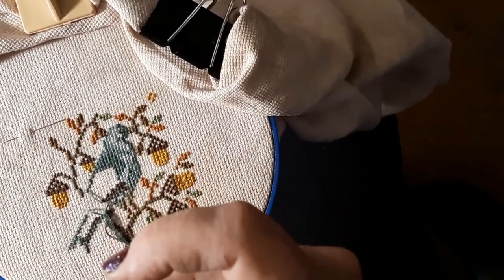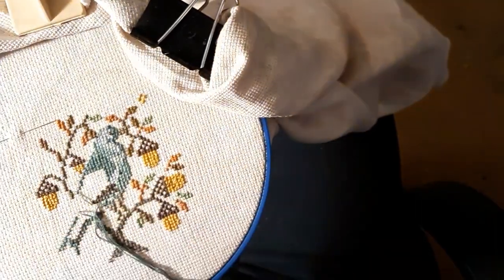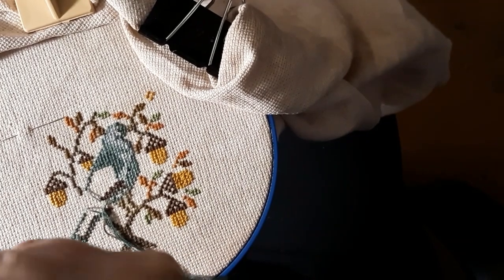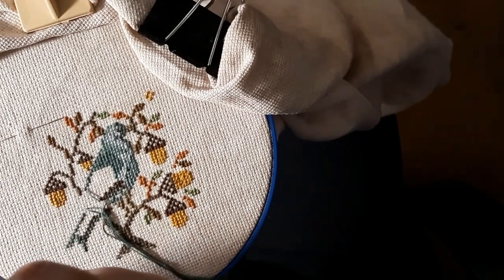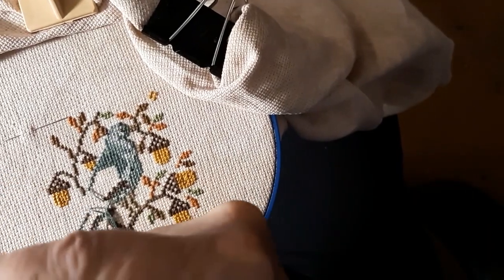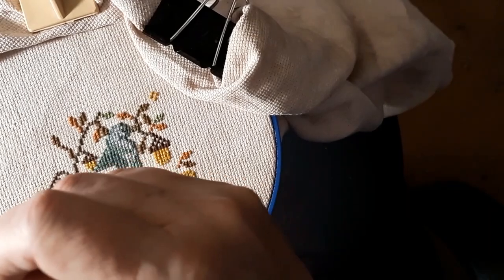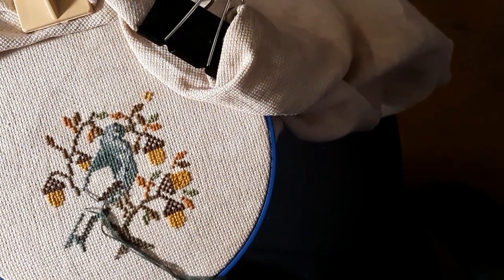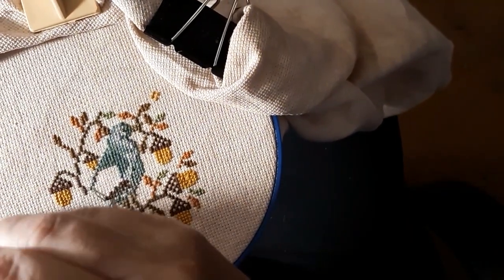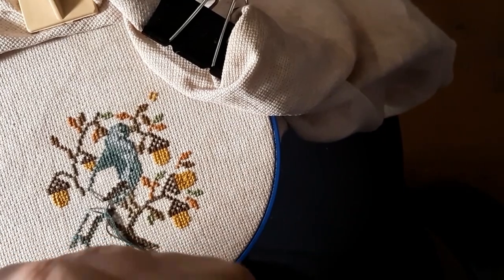Now if I can just get it off the hoopty. Oh, just one thread, please. There we go. Till it was all wound around there. We're doing a lot of threading today, aren't we? Sorry about that. It's just a necessary evil.